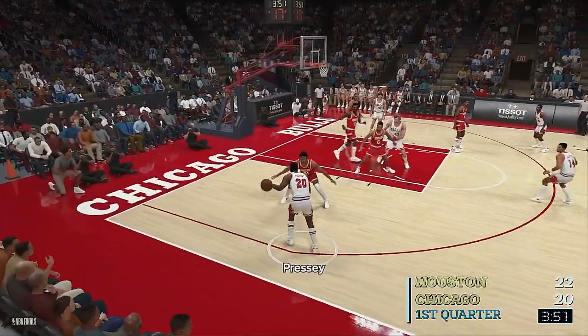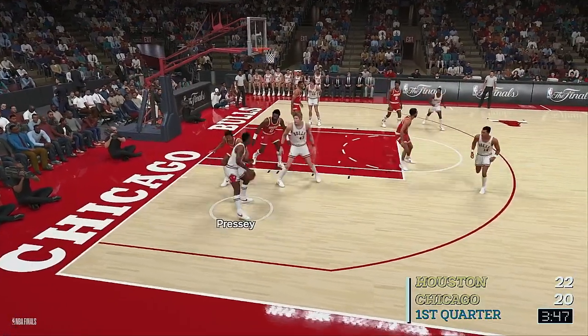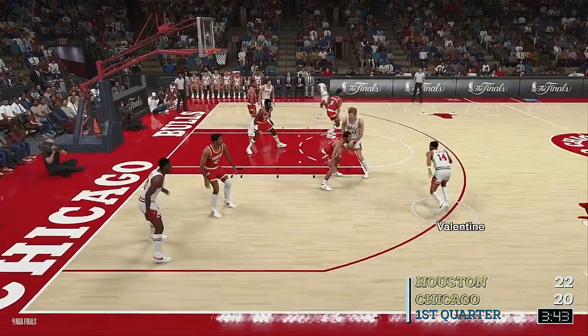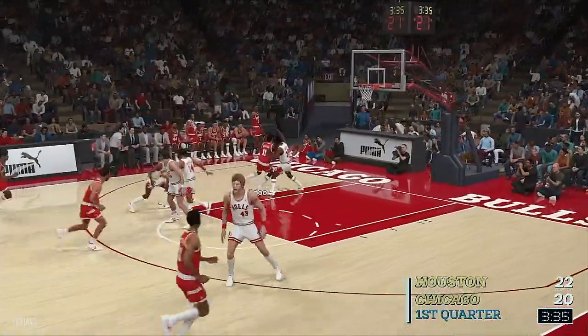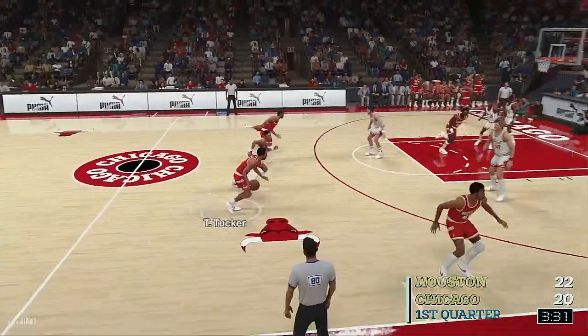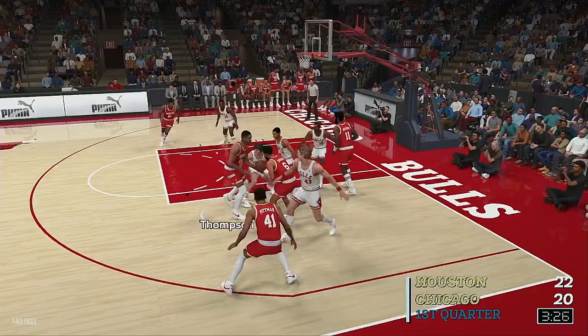Valentine passes to Pressey. Back to Valentine. Shot clock at six. Driving the lane. Showing off his defensive abilities, McAdoo hustles to get a hand on the shot. Thompson outside. And stolen by Valentine. Tucker dishes to Thompson.